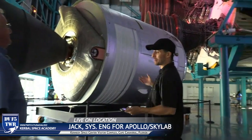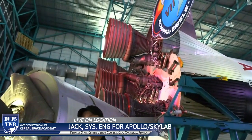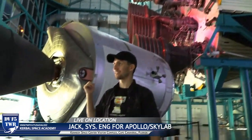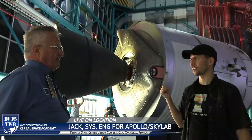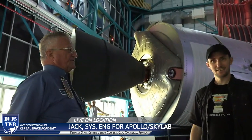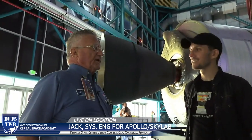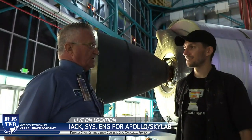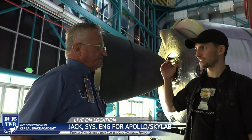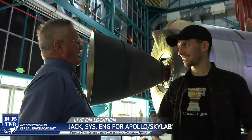So, chat, I will say it's so hard to get the scale of these engines. I think it's probably bigger than my Toyota Camry. I don't know. It's a big engine. There is one of them in the Rocket Garden, I believe, that you can stand next to. I don't know that that's flight hardware, but it just gives you a sense of scale. It's life size. It's almost like two stories tall. It's just hard to convey to y'all how big this rocket and these engines are.